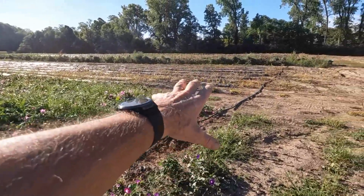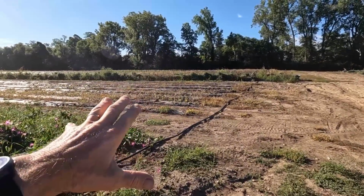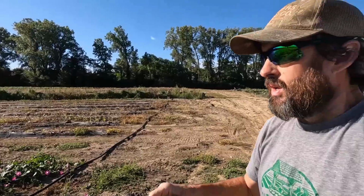I'm not turning the water on any longer on the tomatoes because they're almost done, and I'm afraid if I turn it on now with the decline in health of the plant, that it's going to pump all that water right into the fruit and there's going to be splits everywhere. So I'm done watering everything on this side.